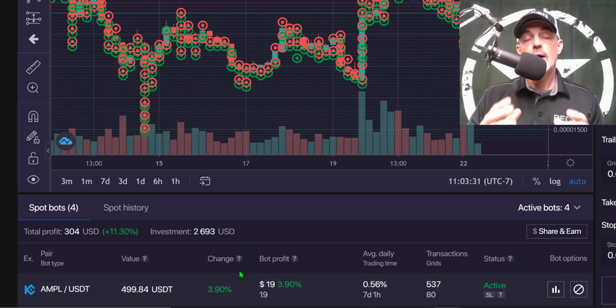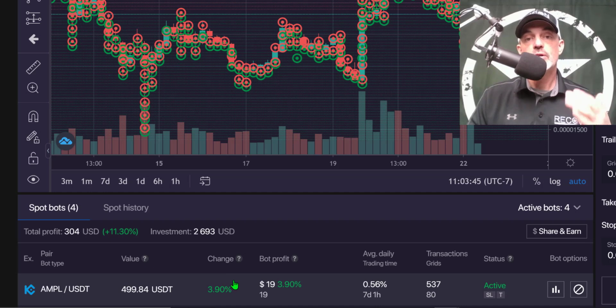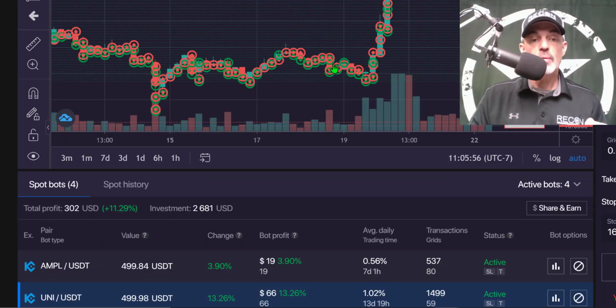And for those of you who leave comments of why bother trading, you should just buy and hold, this is a perfect example of why traders do what they do. Now, this bot has been deployed for 7 days, and so far its average daily return is 0.5%. I'd like to see this more along the lines of 1%. And so the next bot we'll take a look at will be UNI USDT.